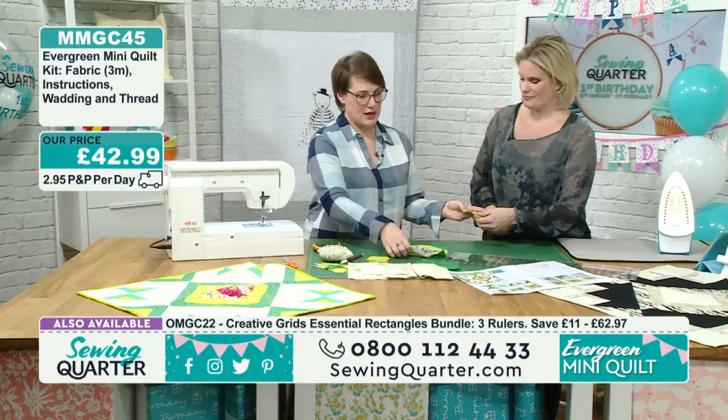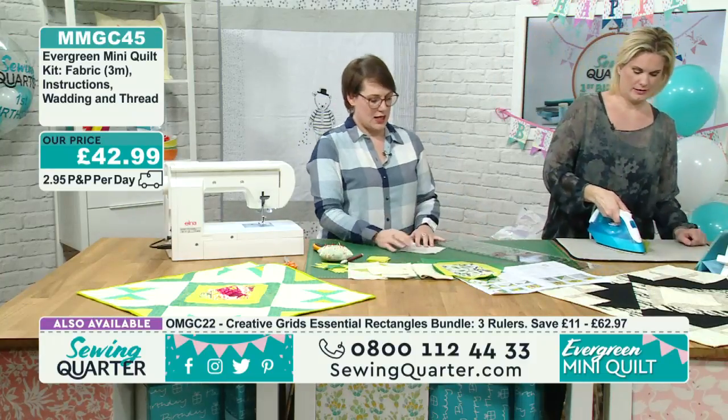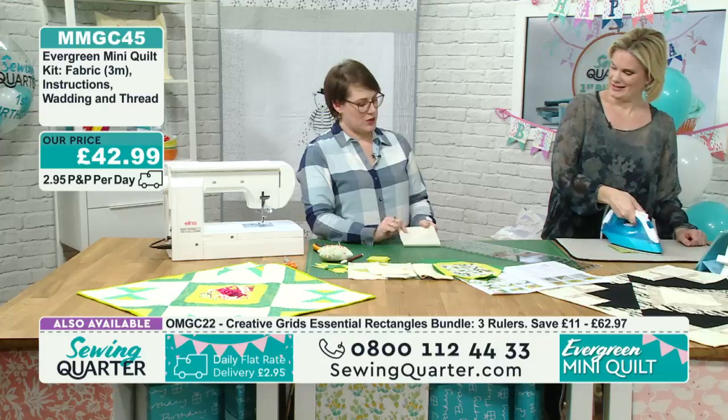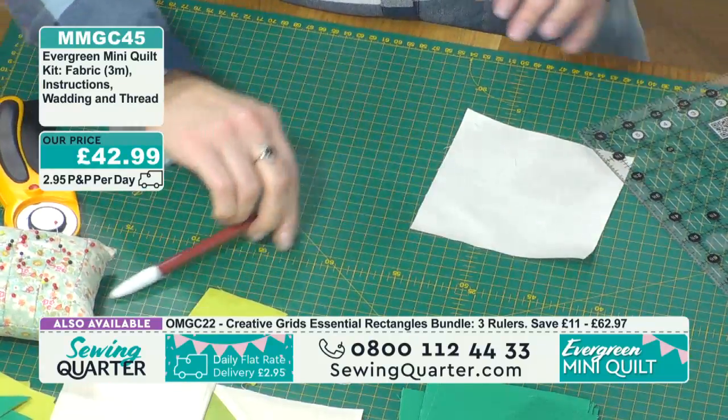Do you mind pressing that for me, please? Getting a right old pickle. And then I'm going to take a square of the background fabric, which is the cream linear, which is a lovely one. Yeah. And I'm going to draw a diagonal line on the back.